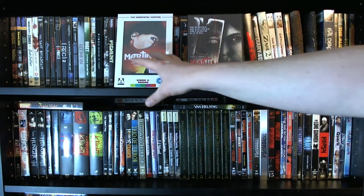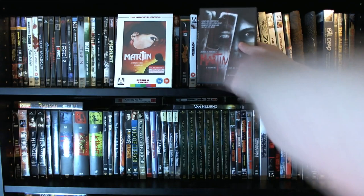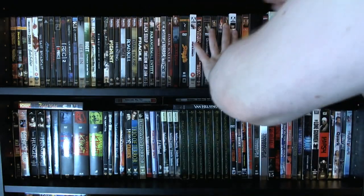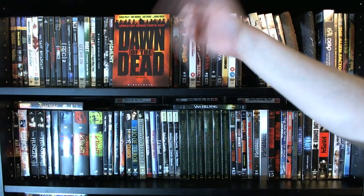And then two different editions of George Romero's classic vampire film, Martin. We have the Immortal Edition from Arrow Video, that's Region 2, and then one of the two Region 1 releases. I've done videos about both of these, by the way, and I will be sure to include links to those below.